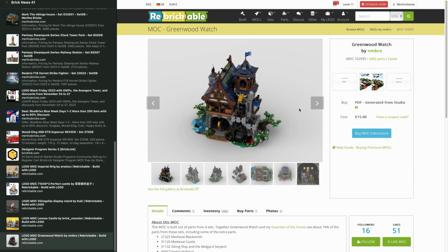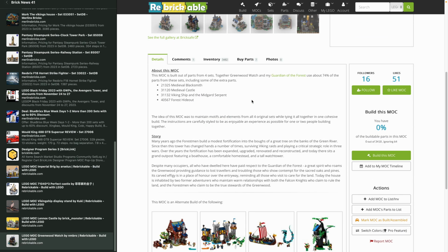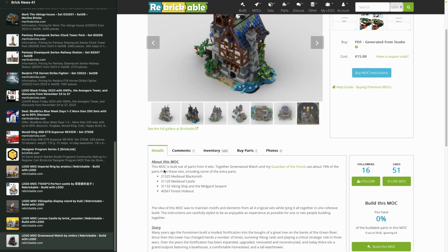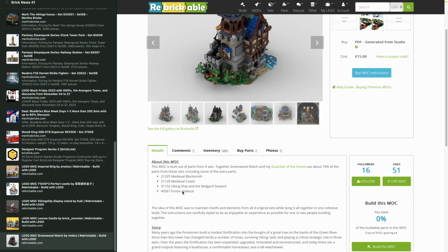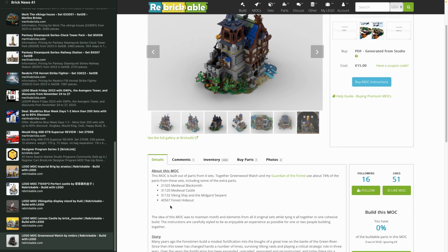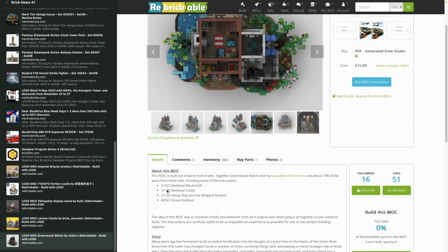€15 for this instruction. And the interesting thing here is this is an alternate build, I think, almost. And the idea is that you throw together the medieval blacksmith, the medieval castle, and the Viking ship by Lego, and even throw in the gift with purchase forest hideout kit, which I think is the most problematic to get. The other three you can still buy. Viking ship is even relatively cheap. Medieval castle has been Lego exclusive, I think, since the beginning. There were never very good deals on this one.